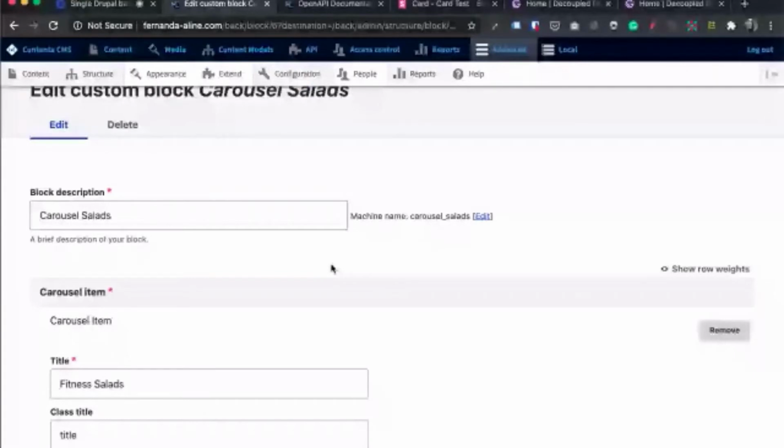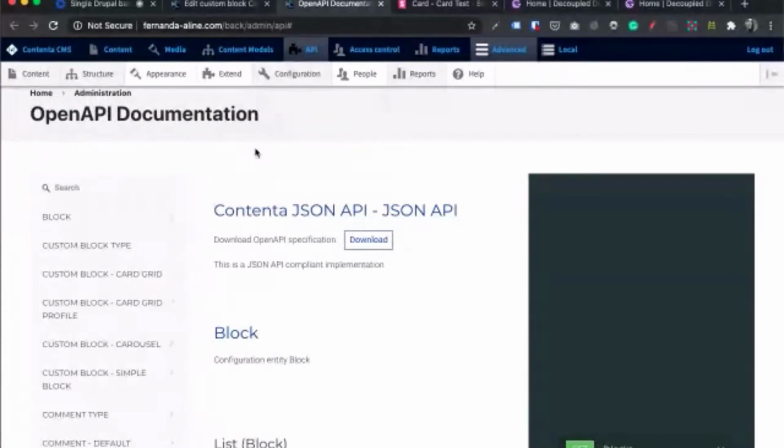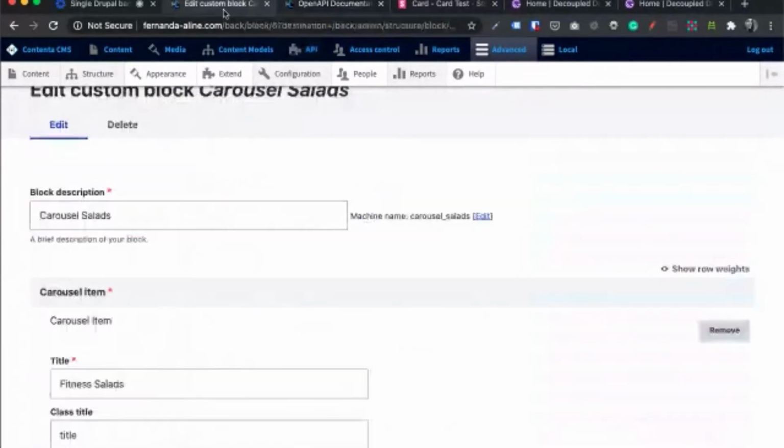So, for example, one of the features that the content already has configured is OpenAPI documentation, so it helped us a lot. In the backend, we are using the JSON API, but in the front end, we use GraphQL. I will show you after. So for this presentation, we recreated just the block types that we use in our component library and some pages only.